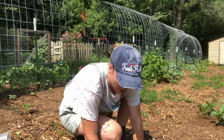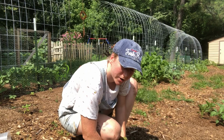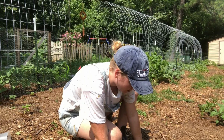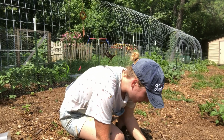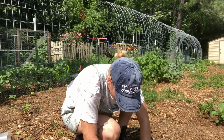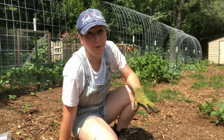So peppers love warm weather. The hotter the better. That does not mean that they like dry weather. They do need to be watered. But I'm really excited. I'm hoping that this year is my year to have beautiful peppers.